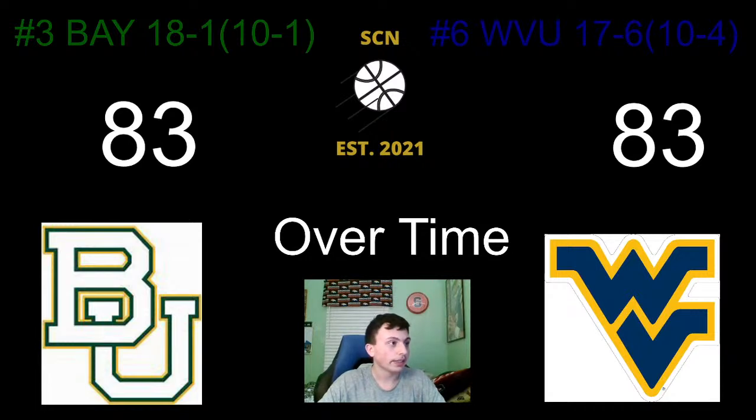West Virginia going to the line, got fouled by Butler. Baylor. West Virginia. Derek Culver with the first. He makes the first free throw. Shoots the second, and it's good. 85-83 West Virginia. Three minutes left in overtime.